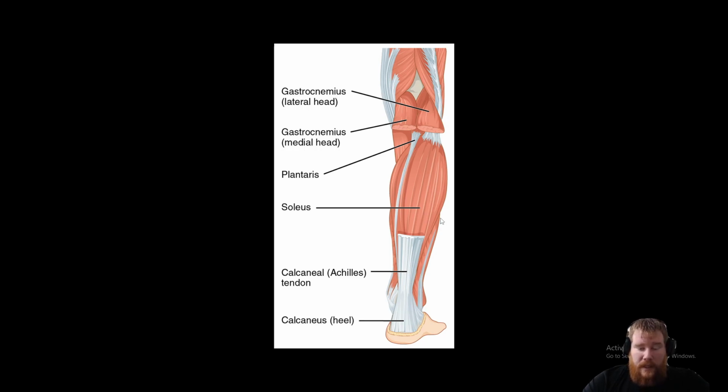And how does that relate to the Achilles tendon? Well, it's actually what forms the Achilles tendon. So these 4 muscles come together to form the tendon. As you can see here, it's called the calcaneal, more commonly known as the Achilles tendon. And those 4 muscles blend together as they attach onto the calcaneus, which is more commonly referred to as the heel. So tendon is just something that connects muscle to bone.